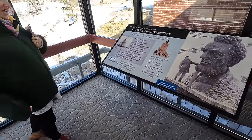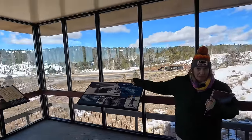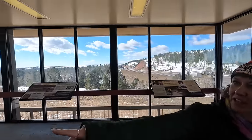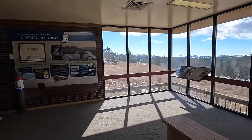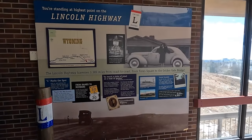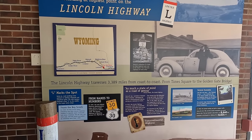So this is the Lincoln Highway out here. So this is 80, right? Interstate 80 is what we're on. We just came from that way. And so this is the highest point on the Lincoln Highway. So you can see the little L that they used to mark it before, thanks to the Boy Scouts. Nice. That's pretty cool. This is a cool rest area.